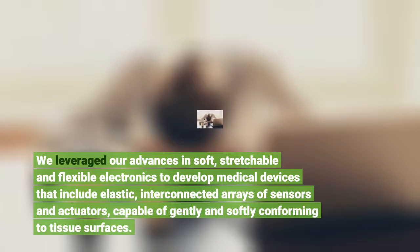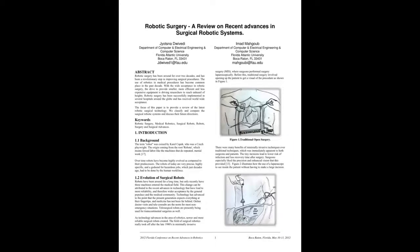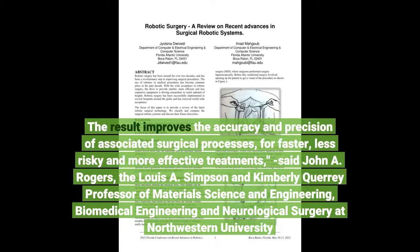We leveraged our advances in soft, stretchable and flexible electronics to develop medical devices that include elastic, interconnected arrays of sensors and actuators, capable of gently and softly conforming to tissue surfaces. The result improves the accuracy and precision of associated surgical processes, for faster, less risky and more effective treatments, said John A. Rogers, the Louis A. Simpson and Kimberly Query Professor of Materials Science and Engineering, Biomedical Engineering and Neurological Surgery.